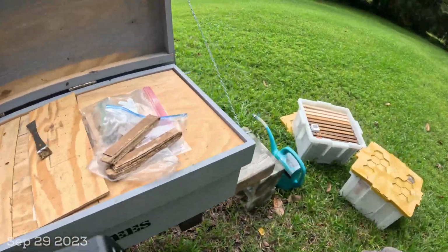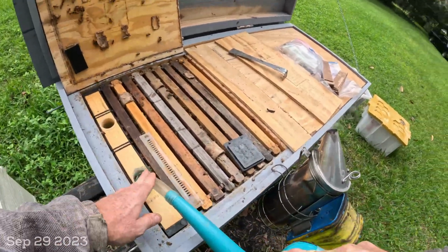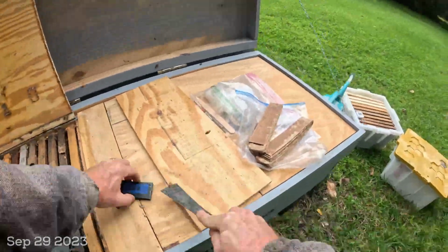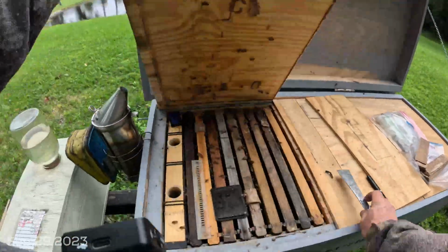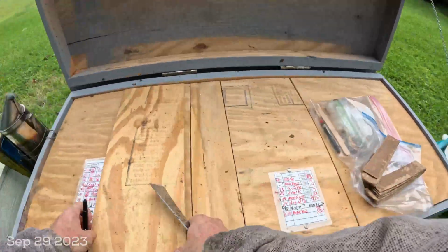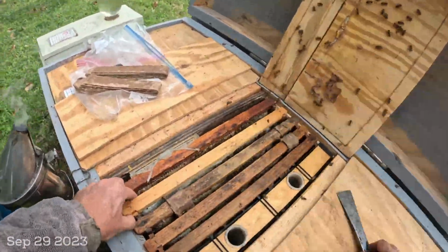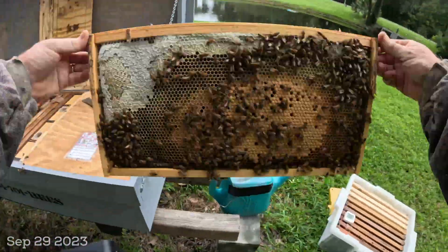Checking the sugar stores, a little bit low, so I'm going to go ahead and give them some. All right, put it back together. There's one frame, good shot. Foundation here. Frame, lots of eggs. Let's begin it.